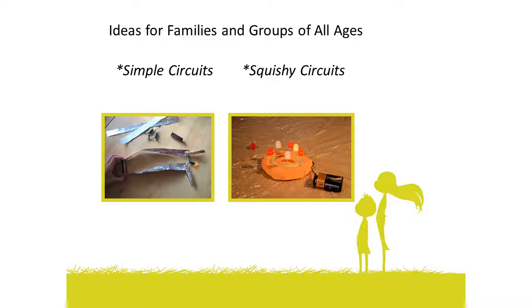look online for the TED Talk by Anne Marie Thomas called Hands-on Science with Squishy Circuits. The speaker does a great job of making this project doable for your library. Both projects would be a great use for a local volunteer who knows things about electricity but maybe would not want to run an entire program for you.